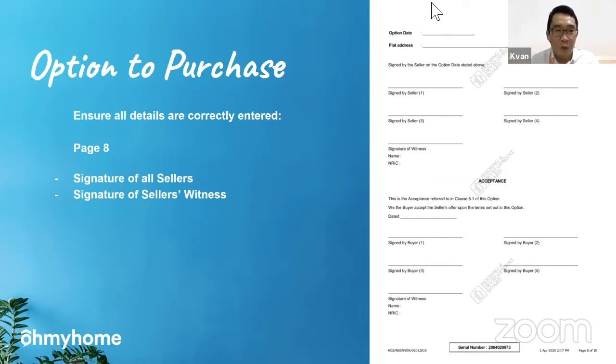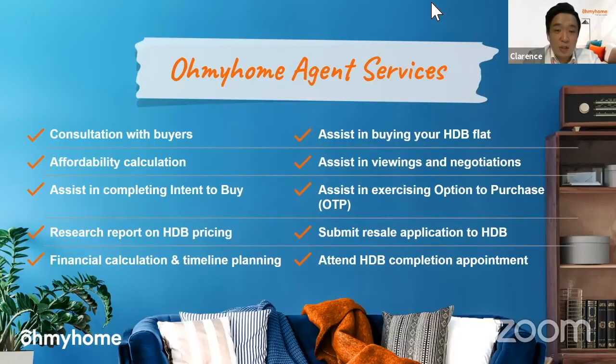Okay, does the process sound complicated so far? Oh, well, it can really get complicated sometimes, especially when the buyers and sellers have conflicting conditions. If you prefer a professional to assist you, Ohmyhome agents can help you with the entire process. From the initial financial calculations to doing research, arranging viewings, all the paperwork, and attending the HDB completion appointment, we will do it for you.